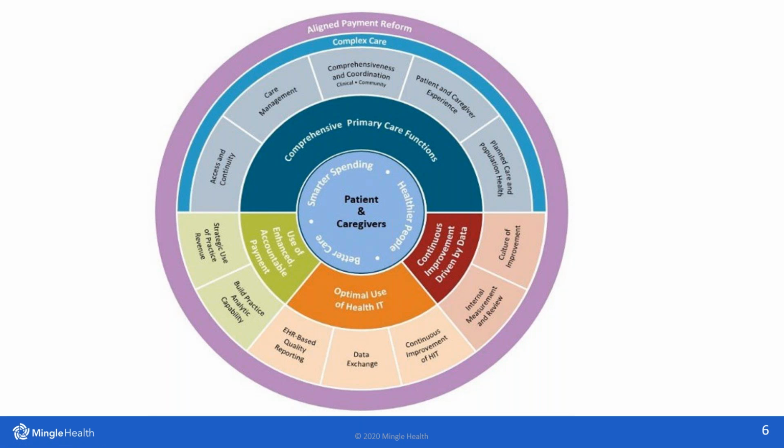We need to be sure that patients are getting the right kind of experience, that they are satisfied with the care that they're getting. And then really addressing population health. And that really was not something that was extensively discussed, certainly when I was in training, but more and more we're having to focus on populations.